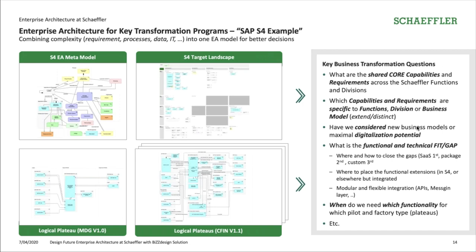As one of our key transformation programs, we have, like most of you, I guess, big S4 transformation programs ahead of us. At Schaeffler, we have a unique situation compared to our friends from other companies. We have one single instance globally in 77 plants. So one system for basically totally different business models, 77 plants in a lot of countries, with different products to be manufactured.